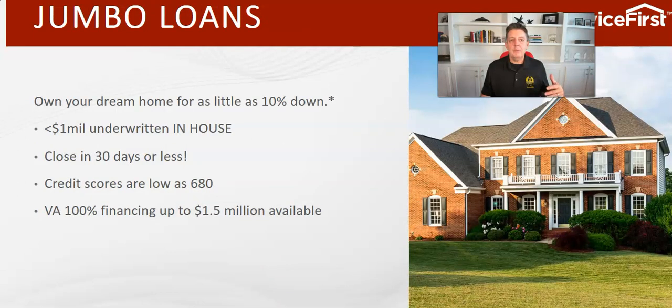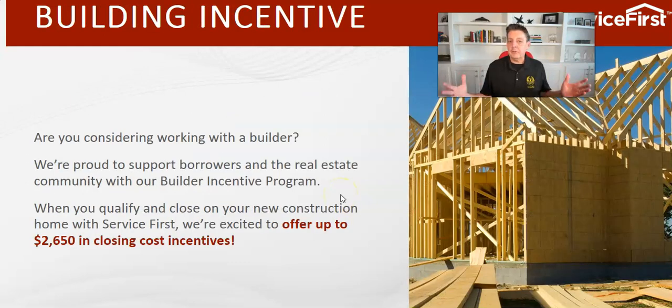Our jumbo loan will be anything over $729,200 going into 2023. We have jumbo for as little as 10% down on a jumbo loan. So really what you're looking at is $800,000 and above. For loans $1 million and below, we underwrite those directly. And we have excellent pricing on our jumbo loans in terms of interest rates. So jumbo loans we can definitely do. So that gets you in your luxury home market. So don't shy away from luxury homes.